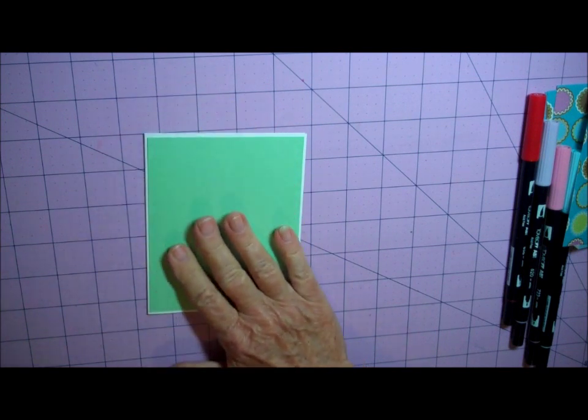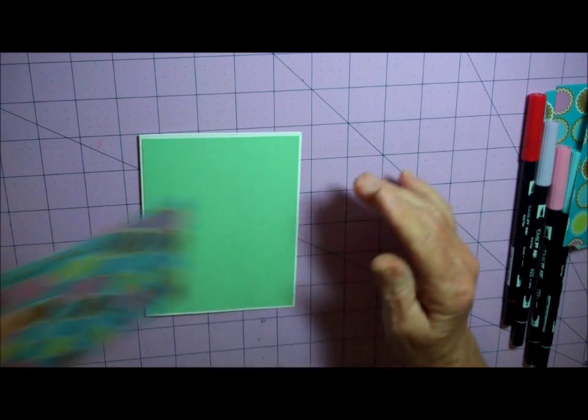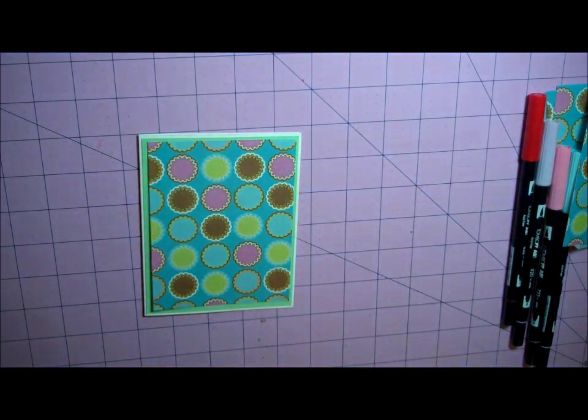Okay, and then the next piece I have is this piece of polka dot, kind of bright colors, and that comes from a KI Designer paper pad. I'll get it for you.